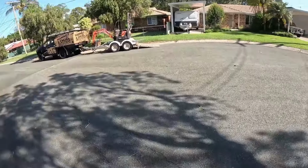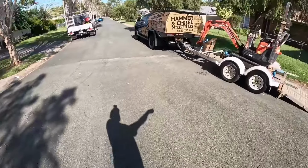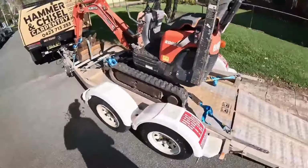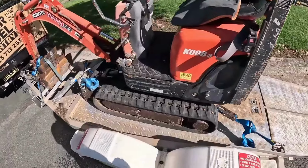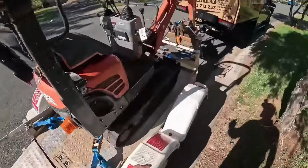Set up. Gonna excavate footings for the slab and the drainage for the plumbers here. Already doing exploratory dig. We'll get this bad boy unstrapped, unloaded, and out the back.